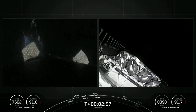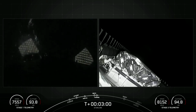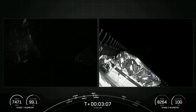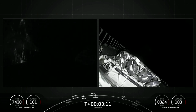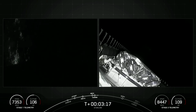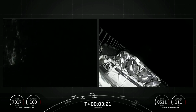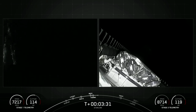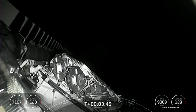Now, as you may have just seen, we had MECO, stage separation, MVAC engine igniting on the second stage, as well as fairing deploy. Your left-hand screen is a view from the first stage, and you can see those grid fins deploying there. On your right-hand screen, you are seeing a view from the second stage, looking forward at our Starlink payload. Now, both fairing halves that flew today are flight proven, which means that they have flown before, and we will attempt to recover the fairing halves again using our recovery vessel, Doug.